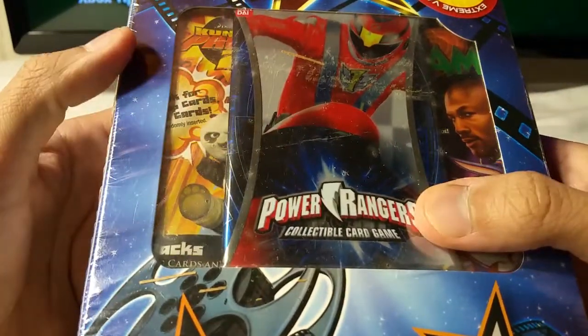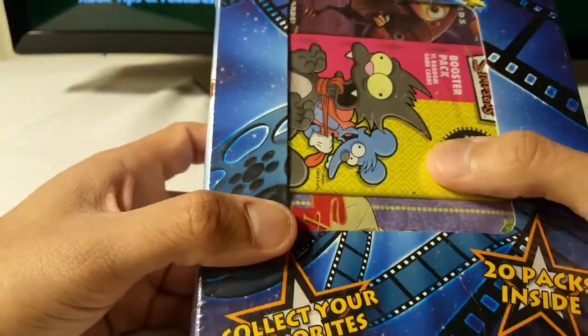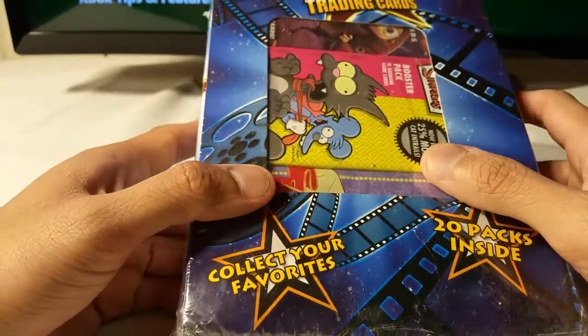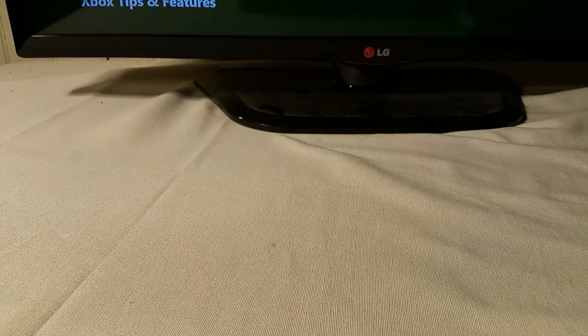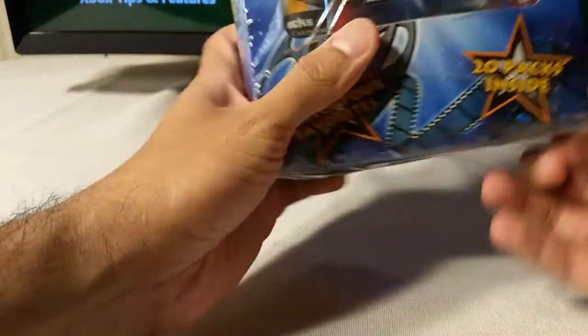It has 20, and it says that they're all entertainment cards. I saw the Space Jam, which I thought was cool. I guess Power Rangers isn't that bad either. Then I saw the Simpsons. They had maybe four other different types, but this one looked like it had some of the cooler things in there I would be interested in. Like I said, it was only $10 from Walmart. There were about maybe four more of them. So if I like it, find something cool, maybe I'll pick up another one this week if they're still there.